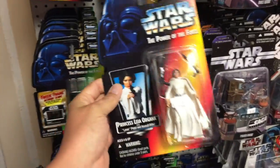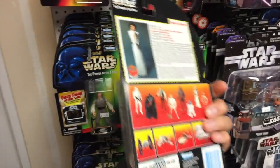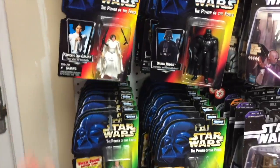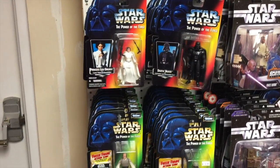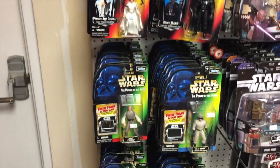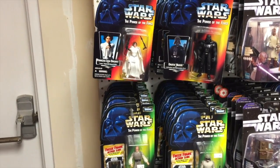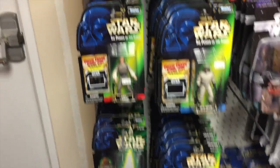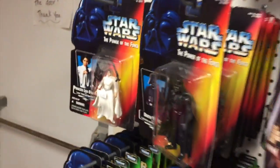Because everybody and their mother bought them. Yeah, they're common as hell. Okay. They sell for the right price, but they're not the best sculpts, and they keep making new Star Wars stuff. Right, it just depends on what you're buying it for and what you like. Exactly. They're definitely not something to buy for profit. No, they're just for fun.